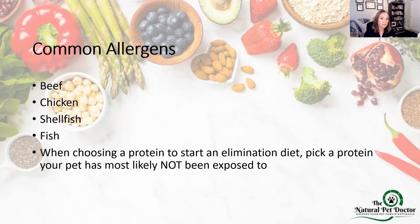So when you're choosing a protein to start an elimination diet, you want to pick a protein your pet has most likely not been exposed to. The other thing here too is that your chicken in a kibble diet is not really like normal chicken, like we would eat. We think it is, but it's not because of the way that it's been processed.